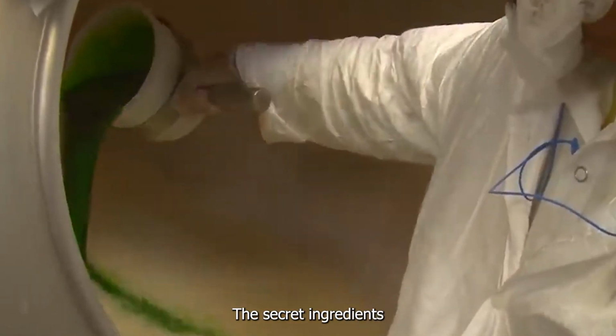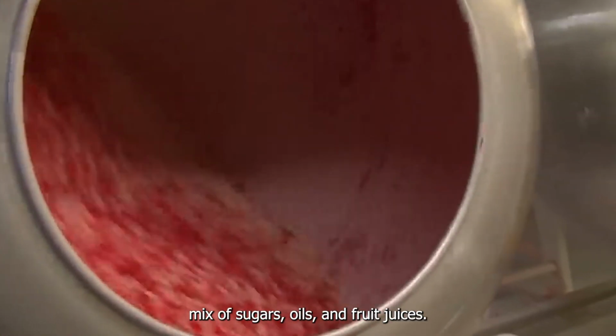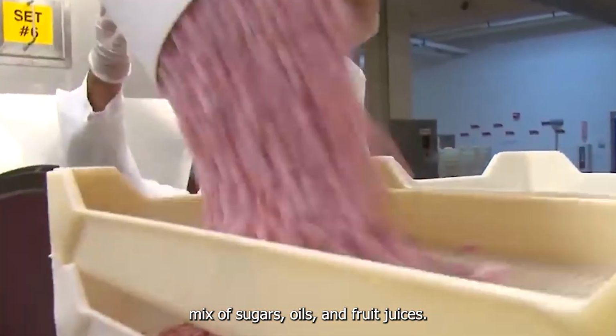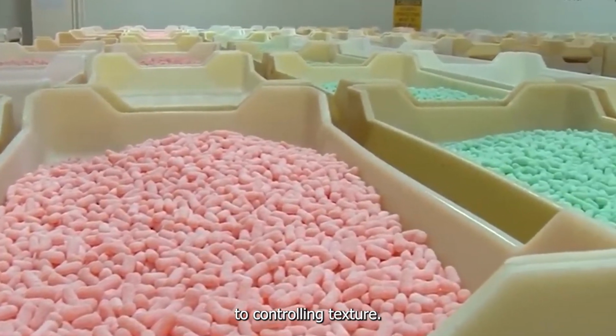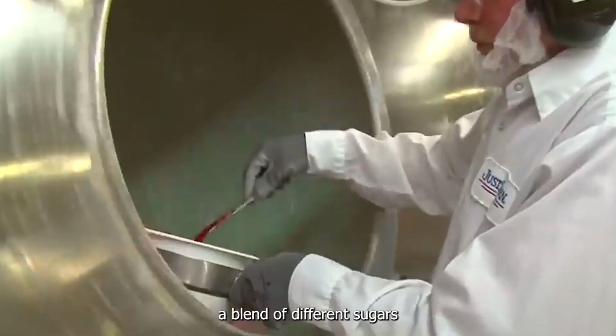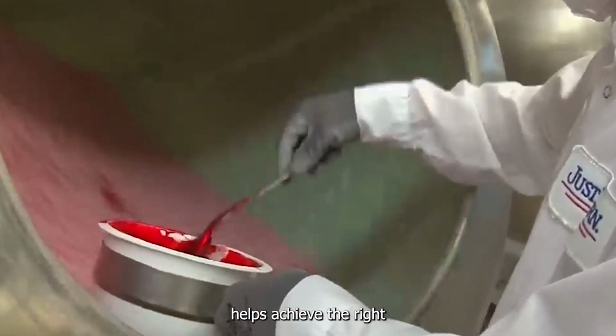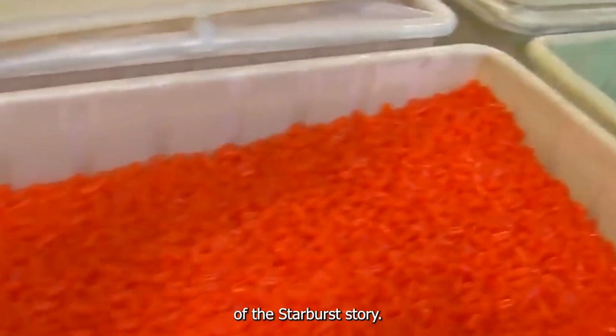The secret ingredients that give Starbursts their unique texture are a carefully balanced mix of sugars, oils, and fruit juices. Each component plays a crucial role, from providing flavor to controlling texture. Even the type of sugar used matters. A blend of different sugars helps achieve the right balance of sweetness and chewiness. But that's just the beginning of the Starburst story.